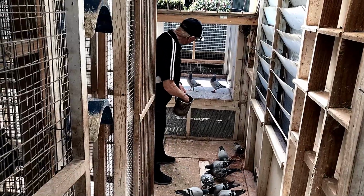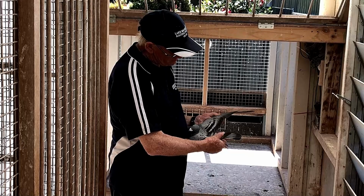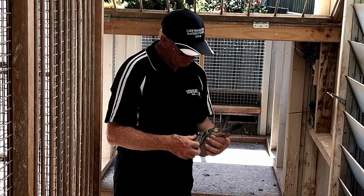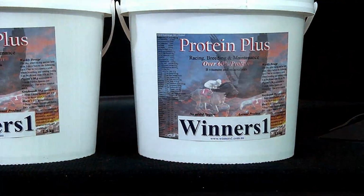Last year we used it in the race loft for the first time. We found it to be a really good product to help put condition back onto the birds and help them build back up a little quicker than they probably would have without it, without having to change their feed base too much, particularly early in the week.